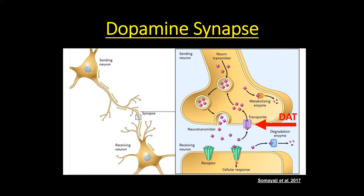Now, some of this dopamine gets degraded, but our body's pretty good at recycling. There's a dopamine transporter that takes up dopamine again and recycles it, packages it again for the next signal that's sent. And really, this dopamine transporter is what we're targeting with our radiopharmaceutical.